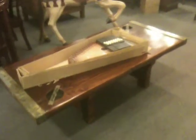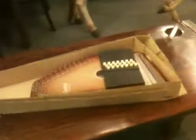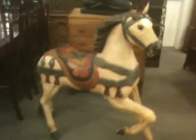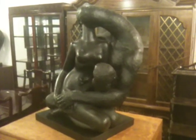Nice ship off a Liberty ship. Nice ship hatch right there. And on top of that is a nice xylophone. Rocking horse. You want a nice rocking horse, especially around the holidays. People like those. It looked a beautiful solid wood horse. Nice oak file cabinet there indeed. And here's another piece of modern art. Look at that. Just fabulous. Absolutely gorgeous modern piece of art.